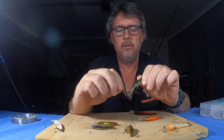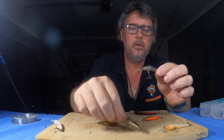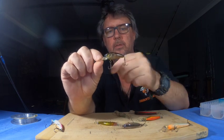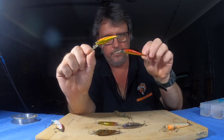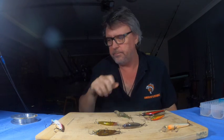That'd dive down 1 metre. Most of the water you're fishing is roughly 1 metre or shallower. So just shallow bibs. And that's a little cracker there. Look at that little bugger. That's caught a lot of pike too. Just little, tiny little lures. Gold's not bad on certain days. Anything small profile, shallow runner.